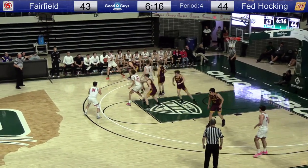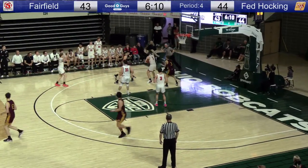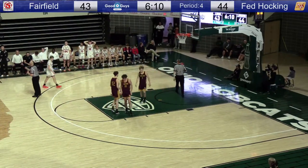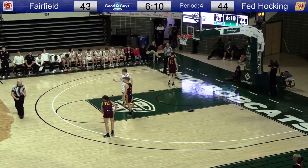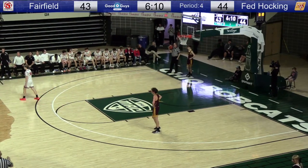Fouch out off the left side to Miller. Miller at the elbow. Jump shot. Nope. Rebound fought for. We'll have a foul against Fairfield. Larkin Friend's going to pick up that foul, struggling for that loose rebound there. That's his second, team's first in this fourth quarter. 6:10 to go in the game, 44-43, Federal Hocking on top.